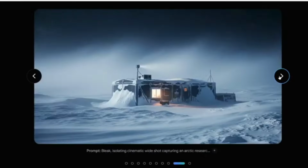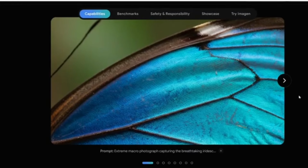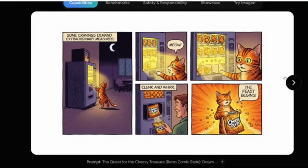Take a look at some of the beautiful images it took and the detail. Pay attention to the detail. Only a very good DSLR camera can actually give you this amazing quality at close shots.